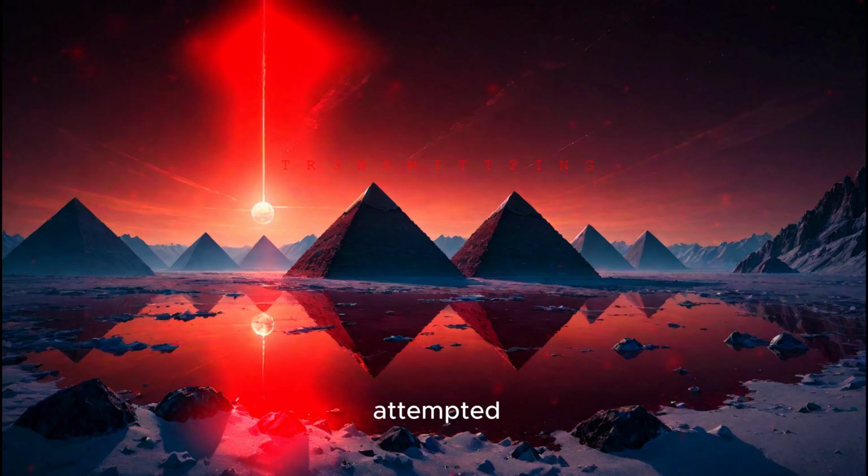As the orb attempted to orient itself, it detected a presence, an intelligence that radiated from the heart of the swirling energy currents. The presence was vast, ancient, and unknowable, its thoughts and intentions beyond the orb's comprehension.